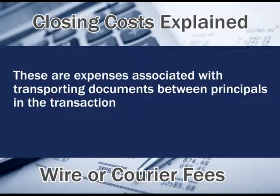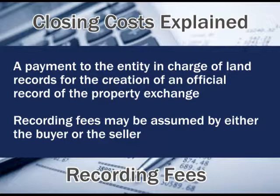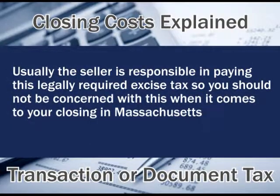Now, wire or courier fees. These are expenses associated with transporting documents between principals in the transaction. Right. Recording fees are a payment to the entity in charge of land records for the creation of an official record of the property exchange. Recording fees may be assumed by either the buyer or the seller. Transaction or document tax. Usually the seller is responsible in paying this legally required excise tax. So you should not be concerned with this when it comes to your closing, especially in Massachusetts.